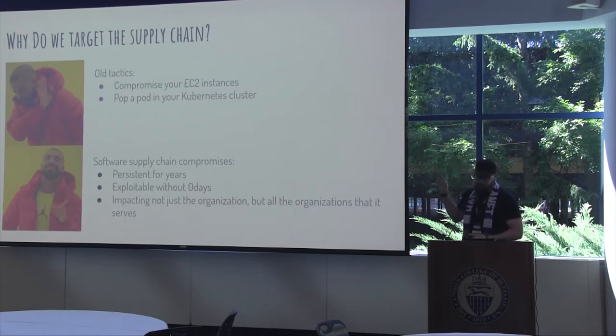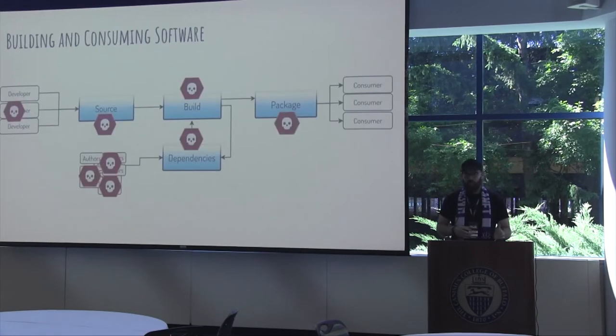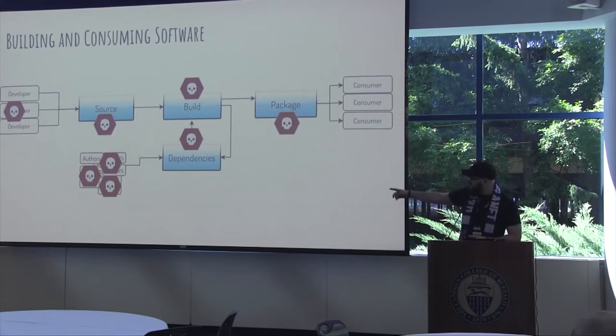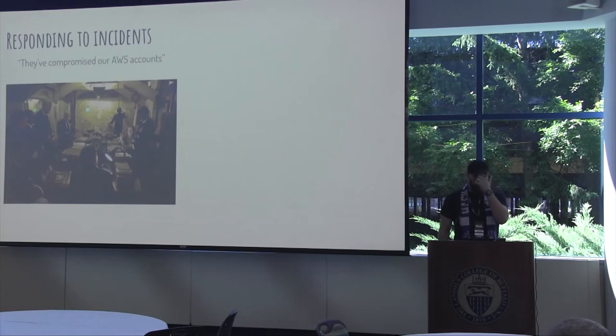So attackers are going for more persistent stuff. They're going after your supply chain. They can be persistent for years. They're not exploitable with 0-days. You're not dropping some crazy Jenkins 0-day. You're just going, oh, it's Jenkins, I exploited it because it's Jenkins. And it's not just your organization, it could be all the other organizations that you're a dependency for, right? So this is really what your supply chain looks like. It's all these opportunities for different exploits at different phases. And then as you scale with the different dependencies and so many different authors, that increases the risk to your organization.